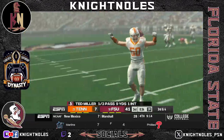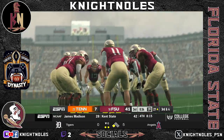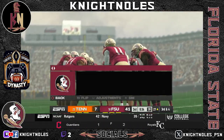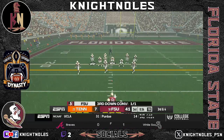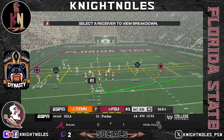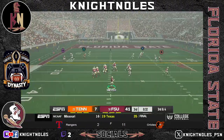I love the toughness here by this quarterback. Sitting in until the last second, trying to make a play downfield, only to have this defense get to him. He's got to do a better job maybe feeling things out a little bit, but at least he has the awareness and toughness to sit in that pocket. Florida State comes to the line. They got a big advantage in this one.